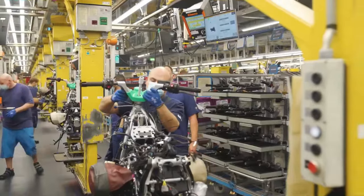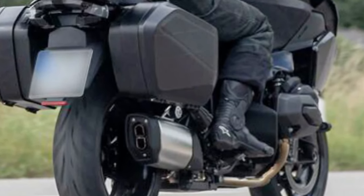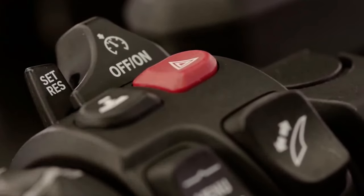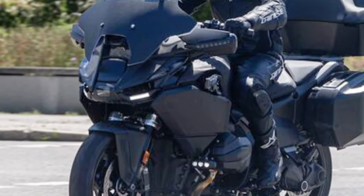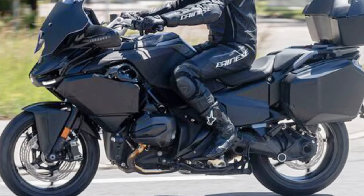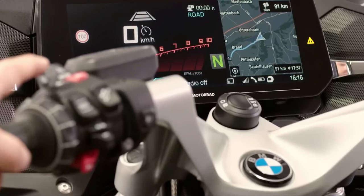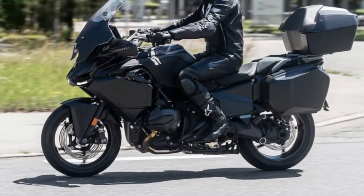Climate control. Integrated heated grips and seats ensure rider comfort in varying weather conditions, extending the touring season for enthusiasts. Build quality. BMW's reputation for meticulous craftsmanship and durable materials ensures the R1300RT is built to withstand the rigors of long-distance touring. Customization. BMW typically offers a range of accessories and customization options, allowing riders to tailor the bike's features and aesthetics to their preferences. Community. BMW Motorrad's extensive owner community and dealership network provide support and camaraderie for R1300RT owners worldwide.